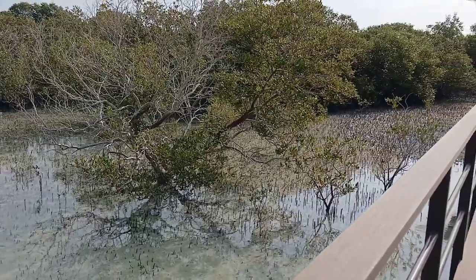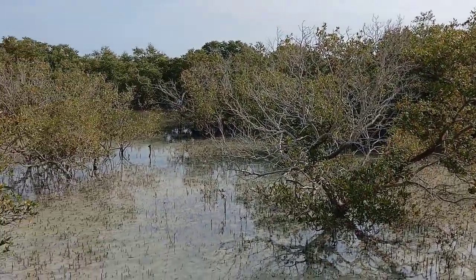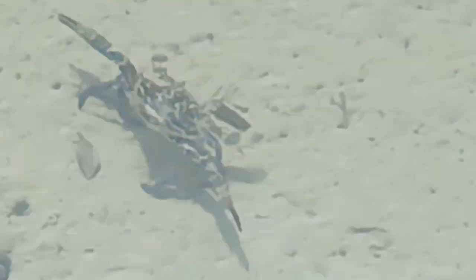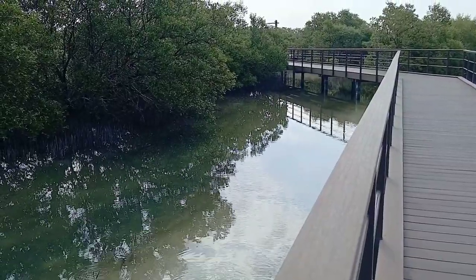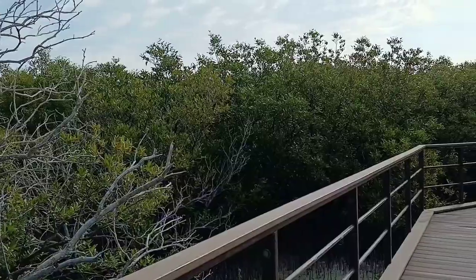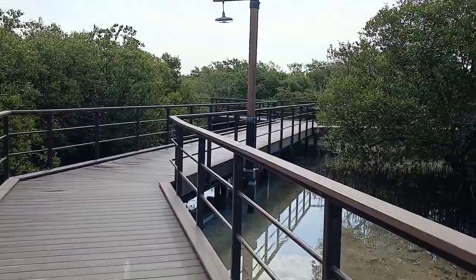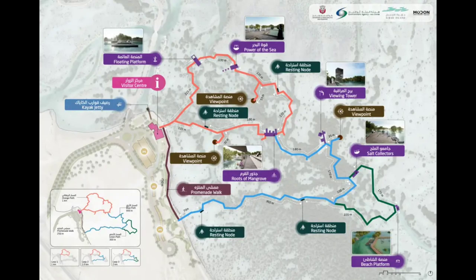Mangrove Sanctuary is a home to a variety of wildlife, including fish, crabs, and birds. The boardwalk consists of three different routes divided into three colors with six different viewing spaces. Let's explore the green route first.